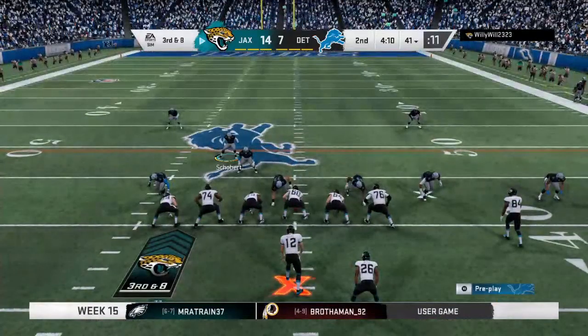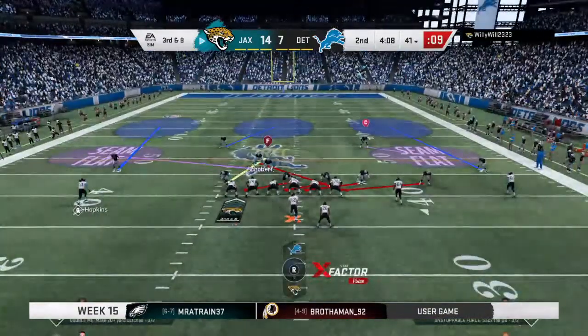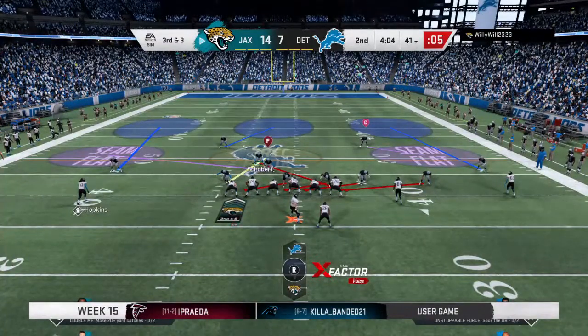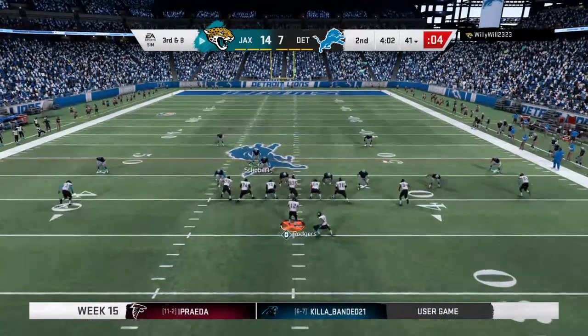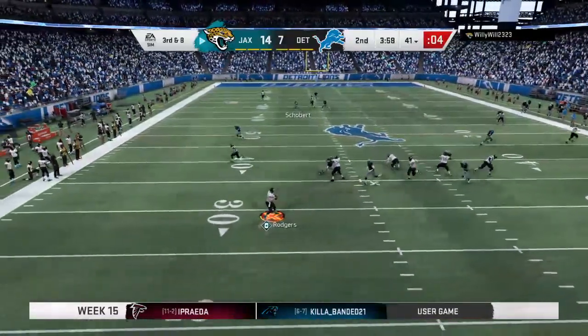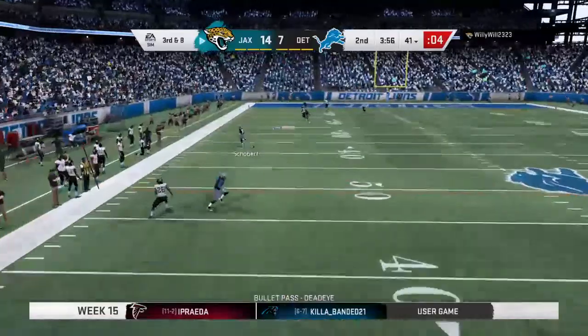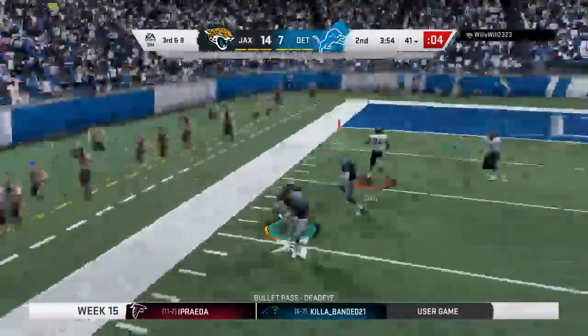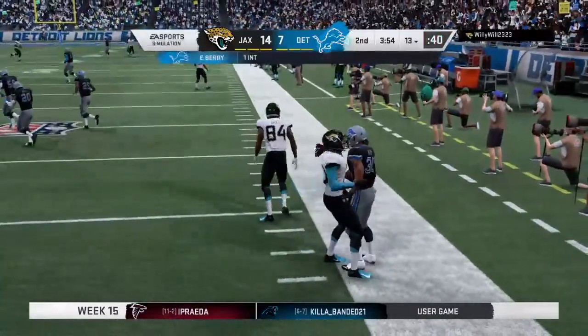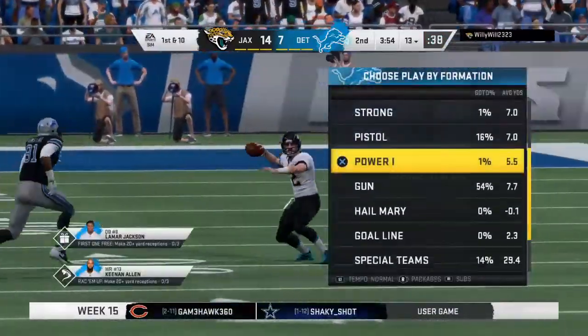53, check. Smooth. Heavy on the edges. 53 to Mike. From the gun, it's Rodgers. Uncorks one for Davis, and this is intercepted. He was trying to get it to Davis. Picked off by the free safety, Eric Berry.